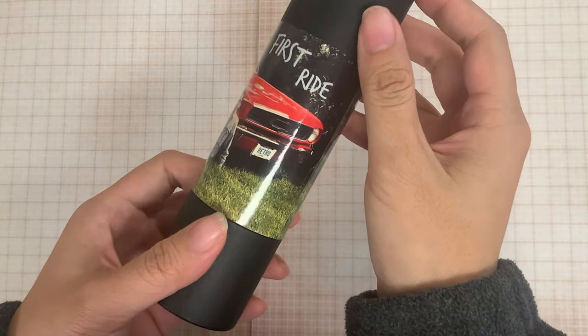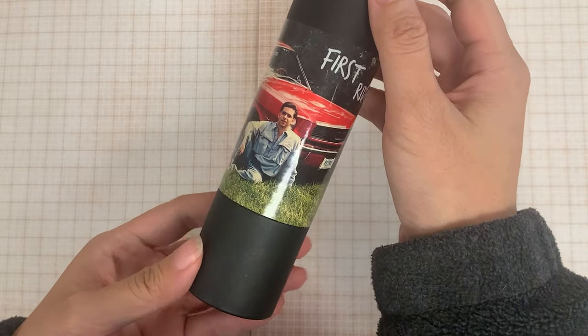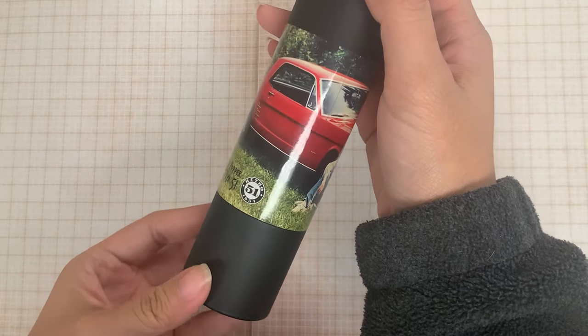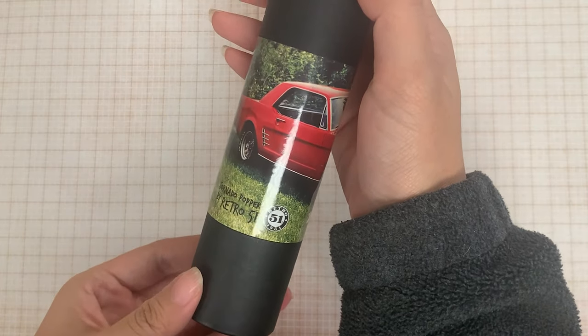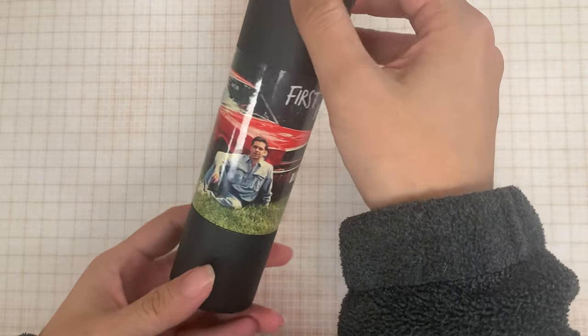But the reason this pen is so special to me is this is actually my brother, and we call it the First Ride because that was his first car, a '66 Mustang, and that's him in front of his first car. He unfortunately passed away about 12 years ago, and we were working with a distributor on an exclusive, and they decided not to do the exclusive. So I decided to do the pen kind of as a memorial to him, because he loved that car.